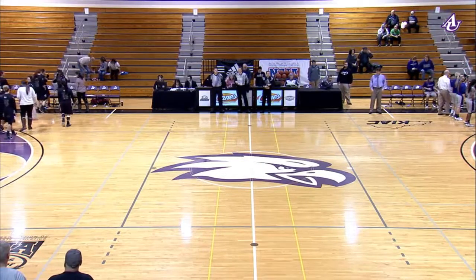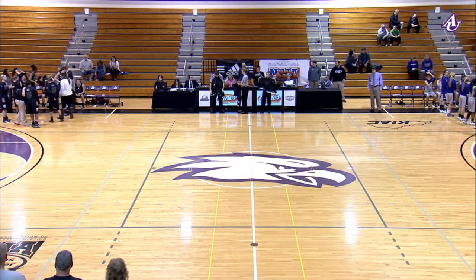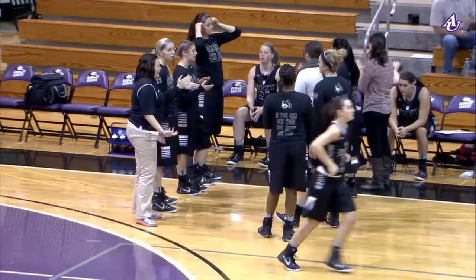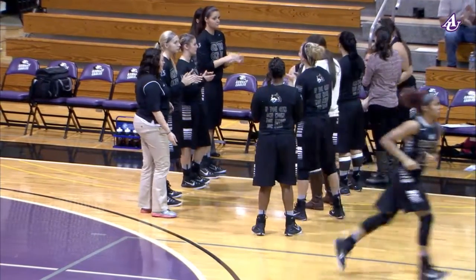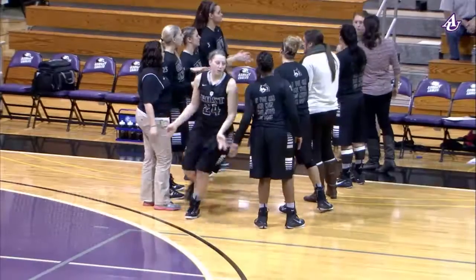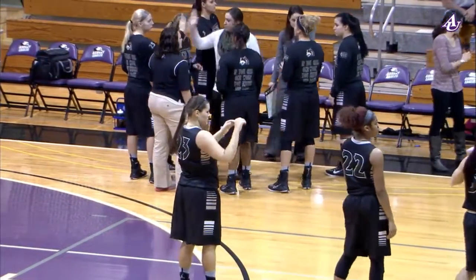And now, let's meet this afternoon's starters. First, for IU East, number 5, Kristen Miller. Number 22, Tia King. Number 23, Mackenzie Campbell. Number 24, Kerrigan Niehoff. And number 44, Brooke Packer. The Red Wolves are coached by Miss Tiffany Stillhorst.